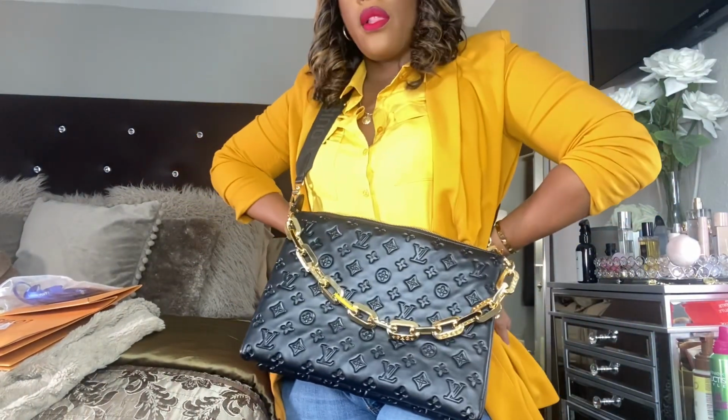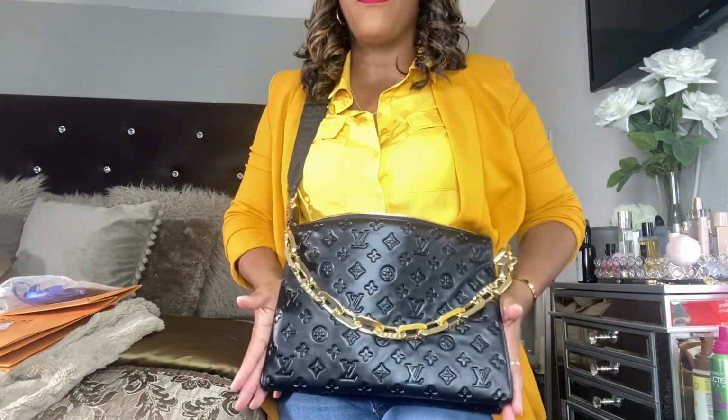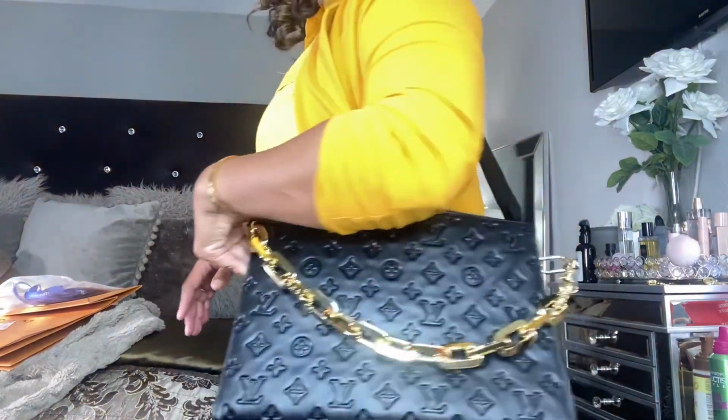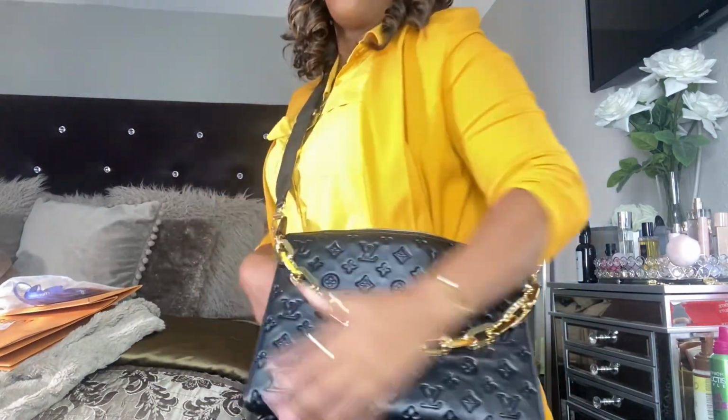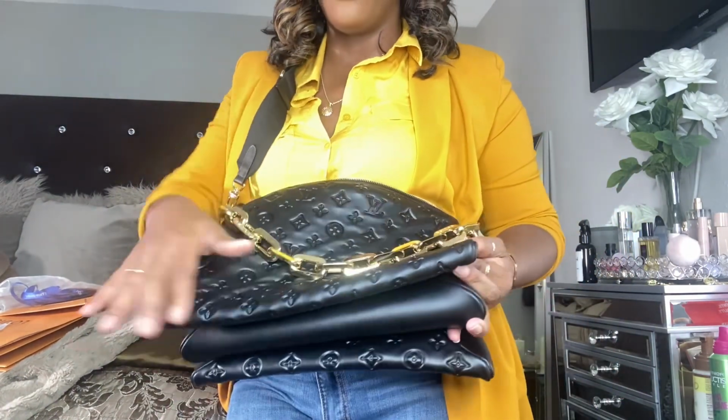Yes. Let me know what you think of today's pick. I am absolutely in love with this bag. Like I said, this is that bag that I just didn't know that I needed in my collection until it arrived. Girl, absolutely beautiful. I am in love.